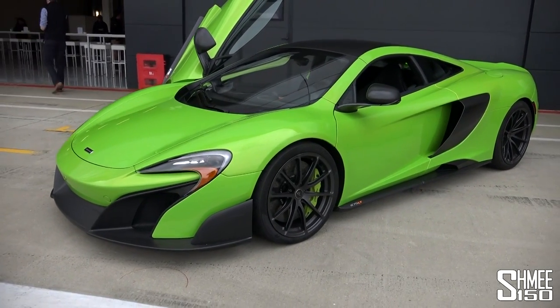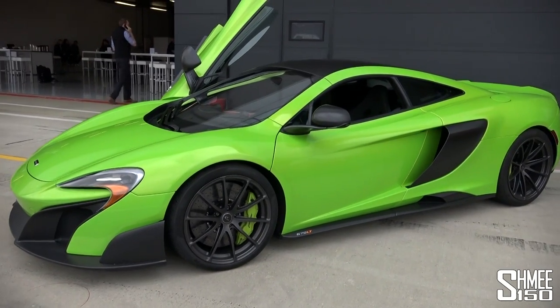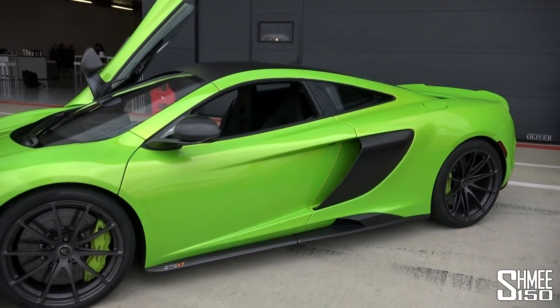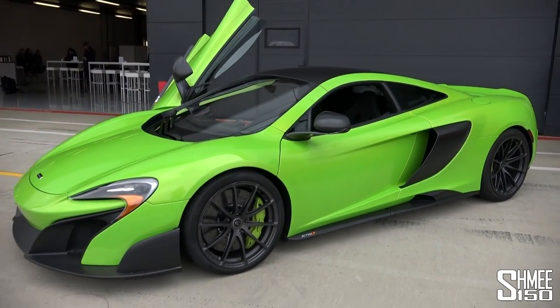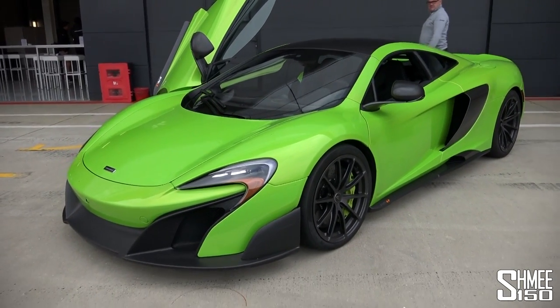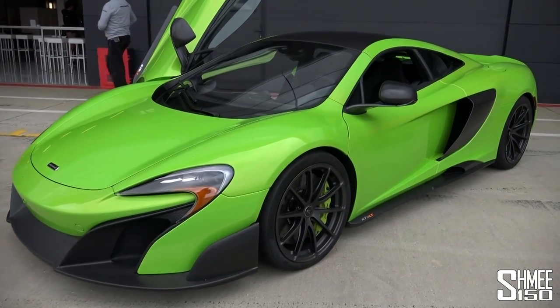Versus the 650S Coupe, it is 100 kilos lighter. A lot of weight saving has gone into that: new components, new design, more use of carbon fiber, titanium and other lightweight materials. And this particular car we're looking at here is in one of the new colors, Napier Green. There are five Hero color specifications for the car.